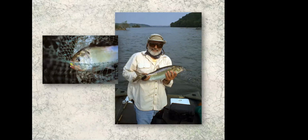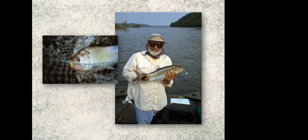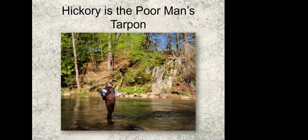As long as the Susquehanna is running water, not heavy water, but water, you can catch them. What you do is you anchor in the eddy, someplace where you can cast to that fast water. Those fish aren't in the eddies. You can see the white shad is a much, much bigger fish. Like I said, the hickories are the poor man's tarpon. They're a great fish to fish for. This is right up top of the bend pool, and they are fun.